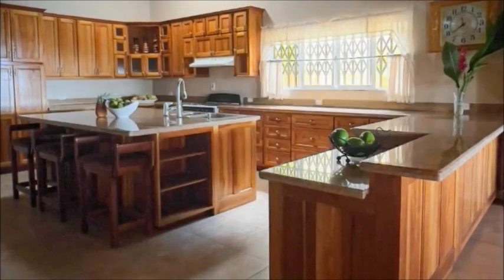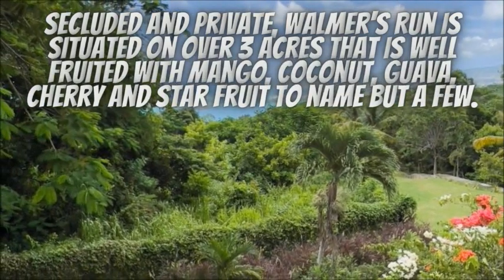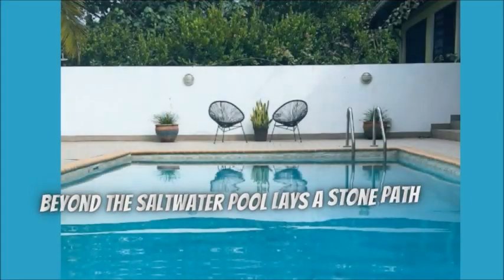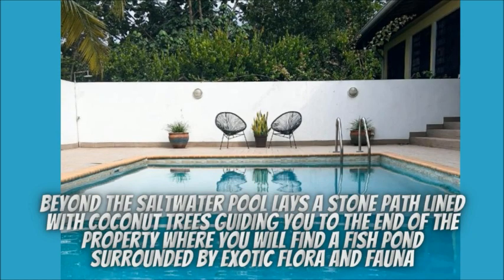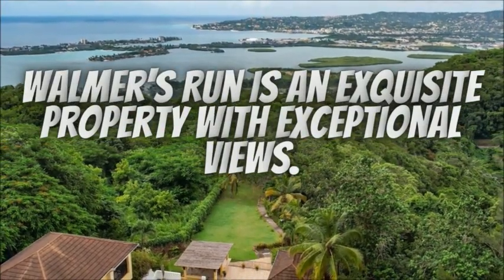Secluded and private, Walder's Run is situated on over 3 acres that is well fruited with mango, coconut, guava, cherry, and starfruit to name a few. Beyond the saltwater pool lays a stone path lined with coconut trees, guiding you to the end of the property, where you will find a fish pond surrounded by exotic flora and fauna. Walder's Run is an exquisite property with exceptional views.